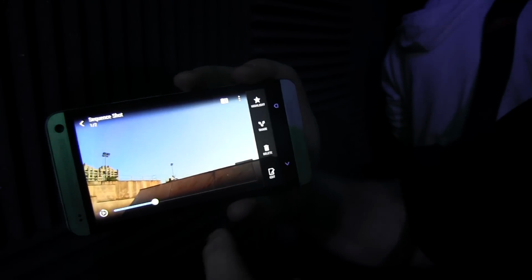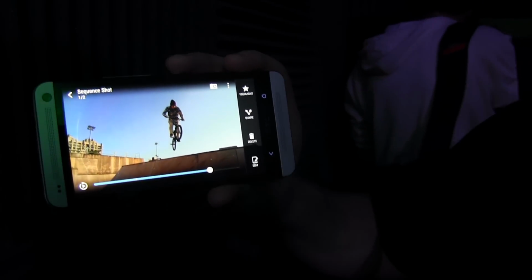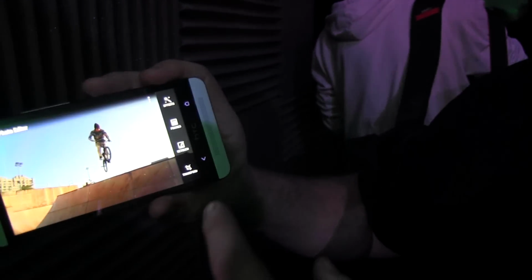So back into here, touch the screen, and you'll see frame of the photo that I've just taken. So it's a live photo.